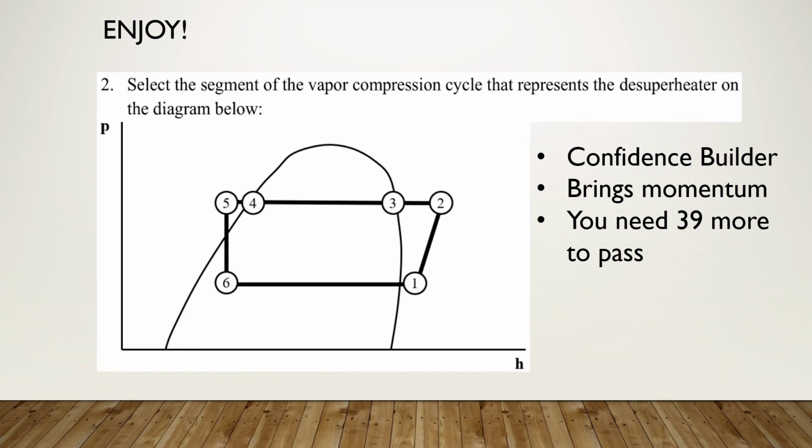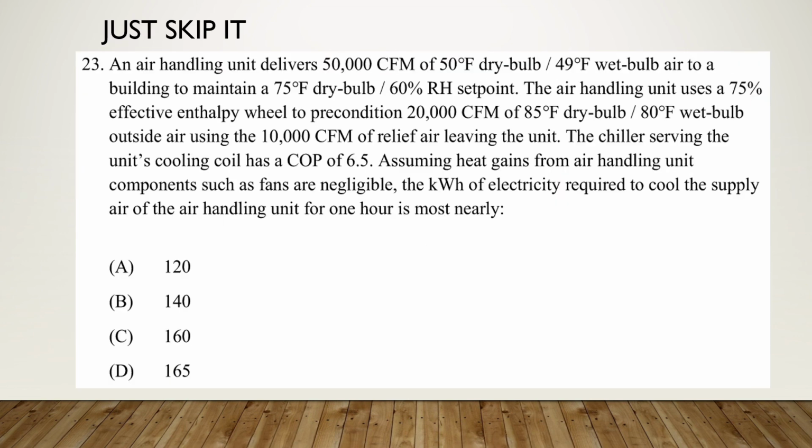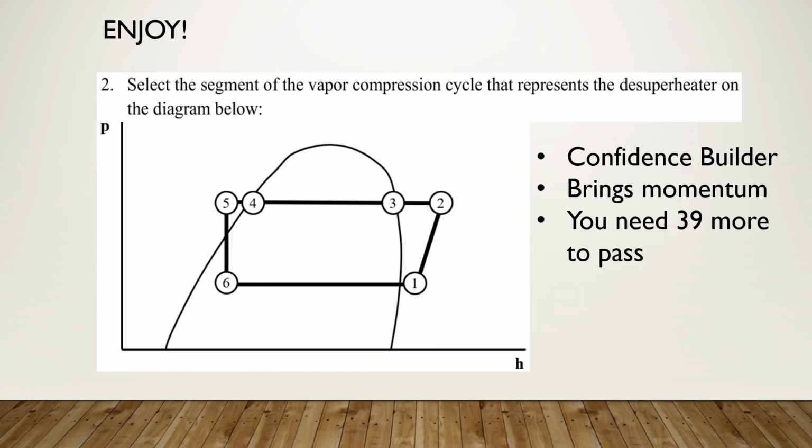You don't wanna start with a question, for example, like this, that is gonna take you a lot of time, and then you're gonna feel like, oh, I'm wasting my time, and you're gonna be feeling more anxious, or you're gonna feel frustrated a little bit. So just go for the easy ones. If you keep on doing the easy ones, you're gonna bring your confidence, you're gonna bring momentum.